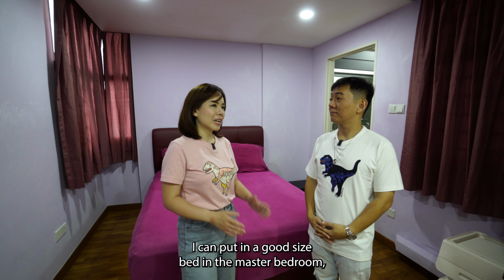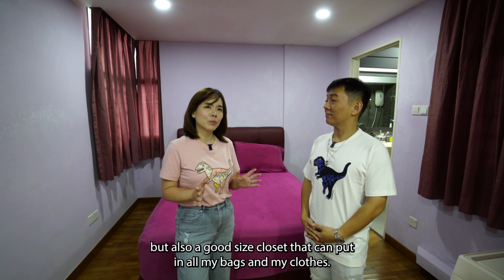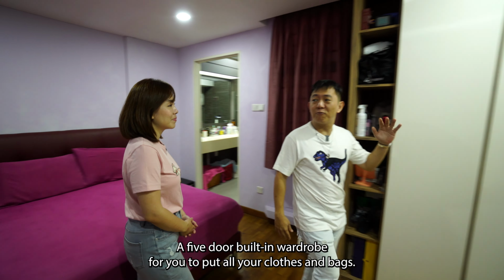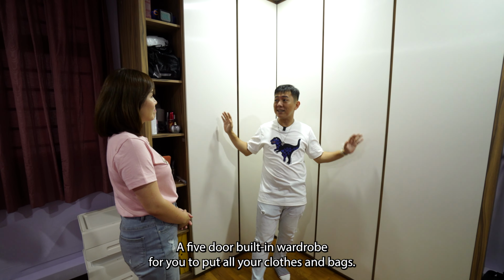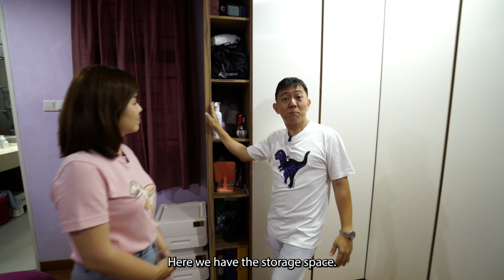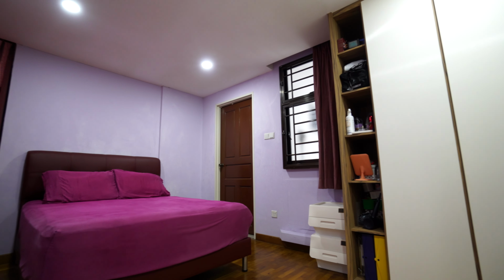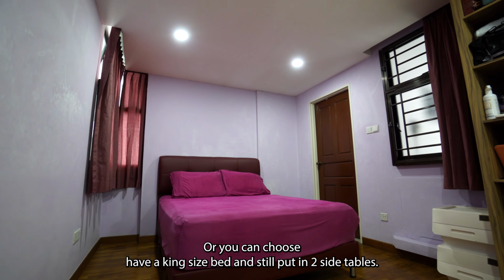Not just I can put in a good-sized bed in the master bedroom, but also a good-sized closet that I can put in all my bags and my clothes. Well, we have it here. A 5-door built-in wardrobe for you to put all your clothes and bags. Here, we have the storage space. And of course, we have a queen-size bed. Or you can choose to have a king-size bed and still put in 2-side tables.